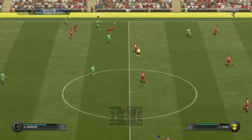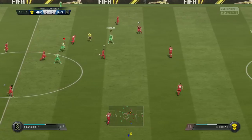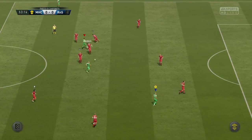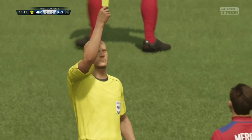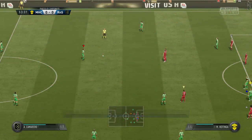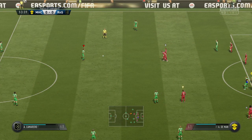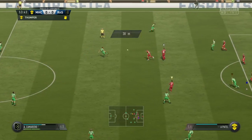Rue. Maresca. Nice interplay between the two of them. Well, could be a booking here. He now has a yellow card. He's an important player, of course, with the goals he scores. And they won't want to lose him if he makes another disciplinary mistake. No, I mean, he's normally there.